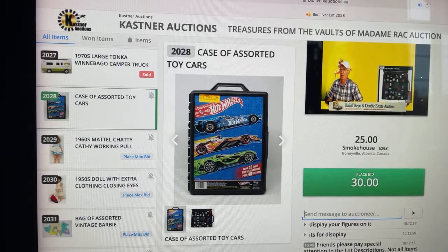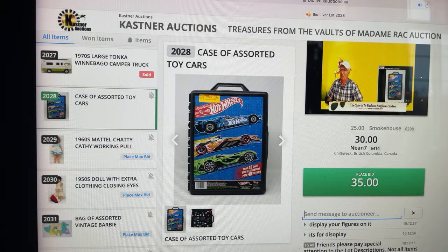Lot number 28, we got 25, 30. Give me 30 on the case of assorted toy cars. 25, 30, give me 30. 35. That's probably like a buck a car or something like that. And they get the case for free.